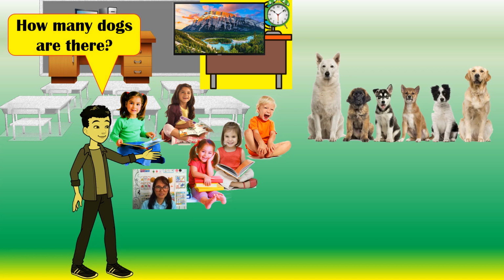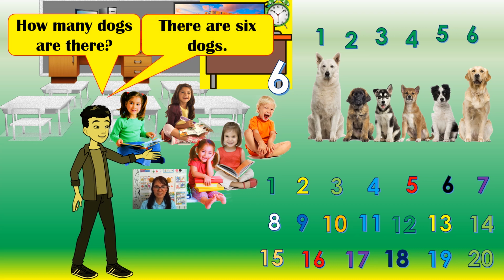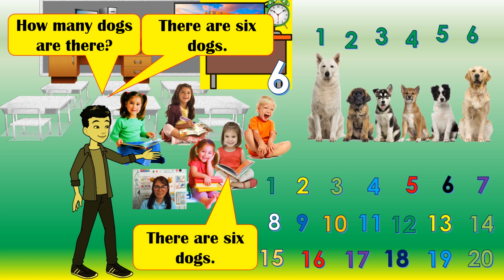How many dogs are there? One, two, three, four, five, six. Okay, how many dogs are there? There are six dogs. Now it's your turn. How many dogs are there? There are six dogs. Very good.